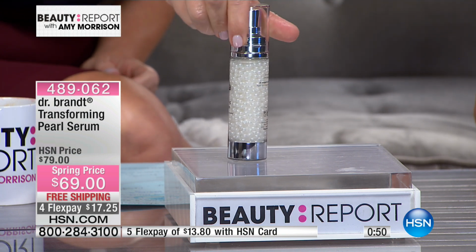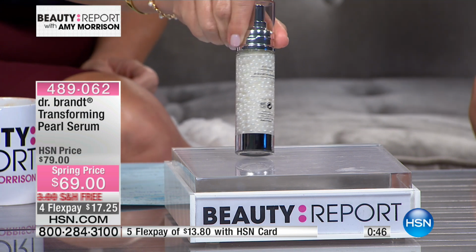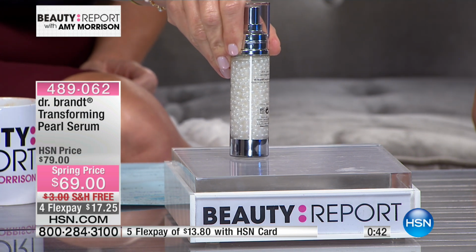Each of those individually made pearls bursts into action with each pump that you use. And you have enough to massage on your entire face, on your neck, and take it down that neck area, because so often this is where we're losing the firmness in our jawline. So you want to go ahead and lift and firm that area.